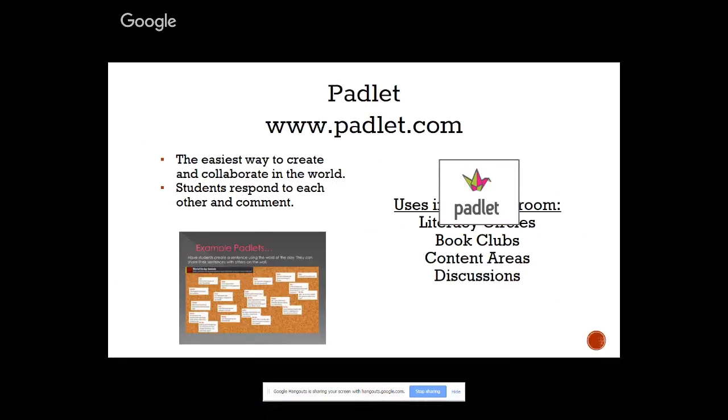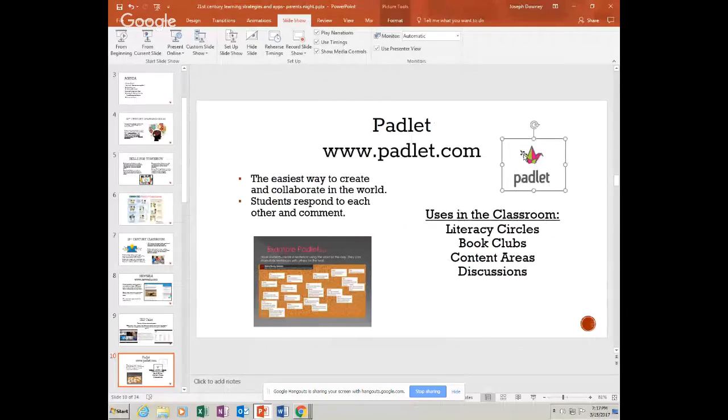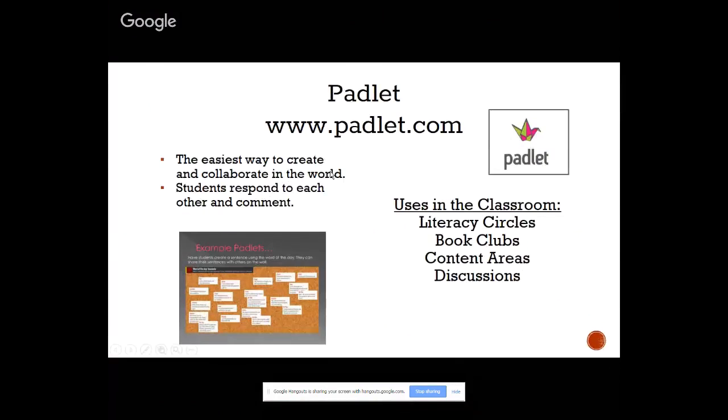Padlet is used in our classrooms currently, and again, with this website, students are able to discuss with one another. Students can respond to something that the teacher mentions, and students can post things that they're interested in. So for example, below you have students that create a sentence using the word of the day. They could share their sentences with others on the wall. So it's a really great way for students to learn how to collaborate.